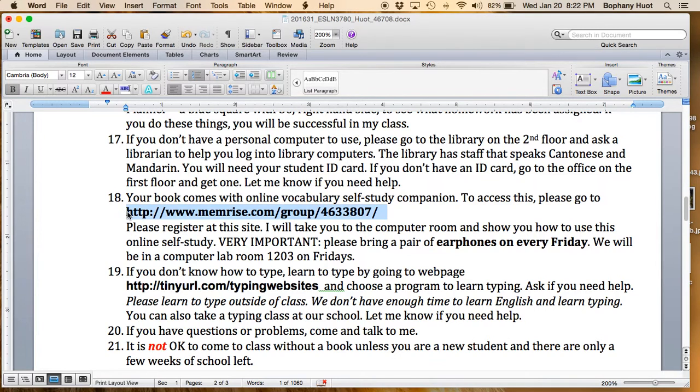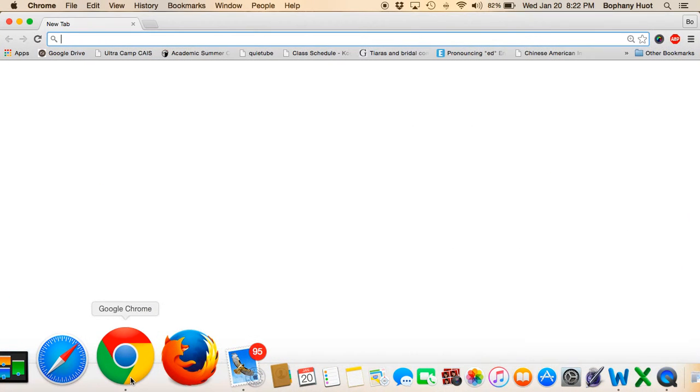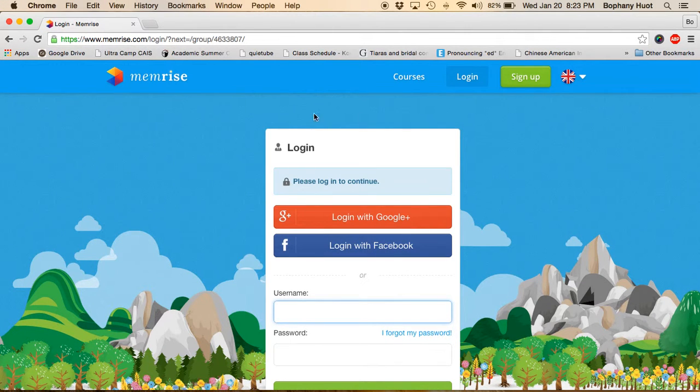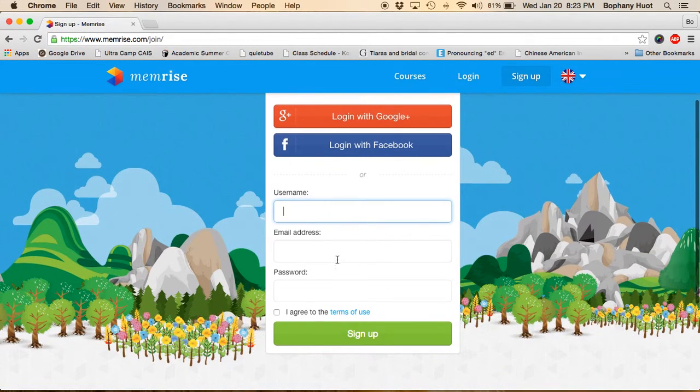So copy this link. I'm going to copy it now. And then go to a web browser such as Google and paste that in the URL and then hit enter. Now, if you've never used Memrise before, you need to sign up. So click sign up and just follow this direction and make sure you click agree and then click sign up.